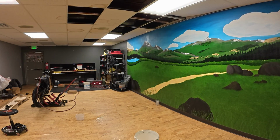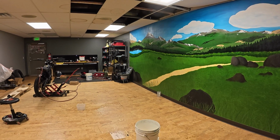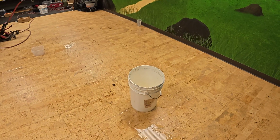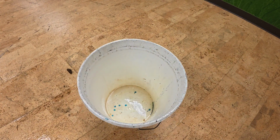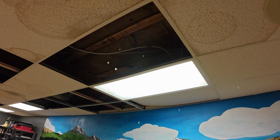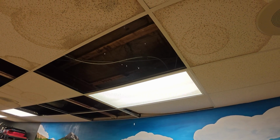Welcome back to A&M Moto Toys, where we have Lake Titicaca growing. That's what we now call it. Look at that. And we actually officially do have 100% mold on the ceiling tile growing. You can see the spots.